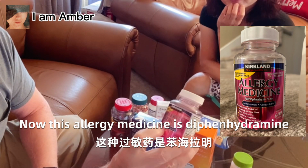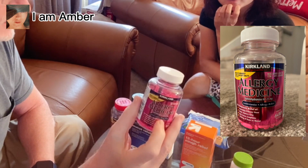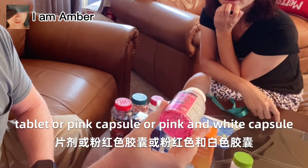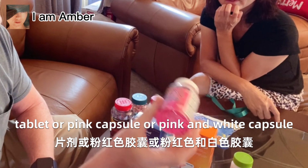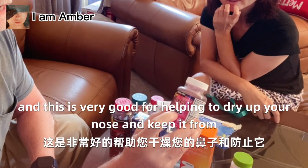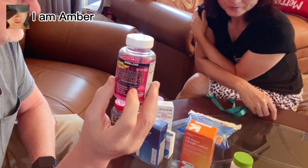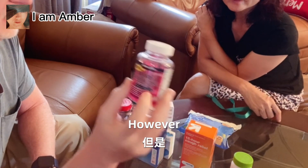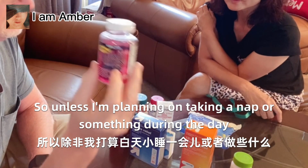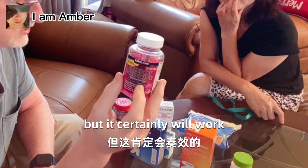Now, this allergy medicine is Diphenhydramine, and the most common brand name for this is Benadryl, but there are other brands as well. Strangely, they almost always produce them in a pink tablet or pink capsule or pink and white capsule. I think that's just marketing, but it does tend to happen. This is very good for helping to dry up your nose and keep it from draining either out the front or down the back of your throat. However, this medicine can make you quite sleepy. So unless I'm planning on taking a nap or something during the day, I don't usually use this during the day, but it certainly will work.